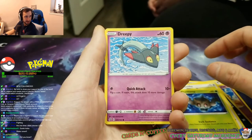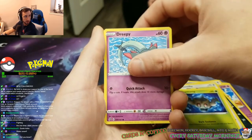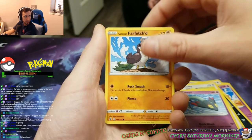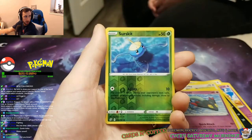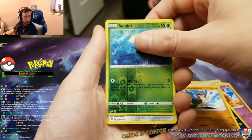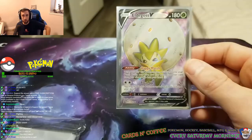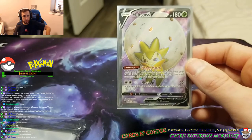Dreepy. I feel like there's more to that than what we're seeing. Galarian Farfetch'd. Reverse holo. Sure, skip. And our last one. Okay. Holo? Nope. Probopass. No idea. I'm legitimately confused right now.